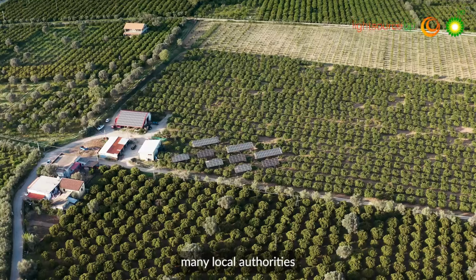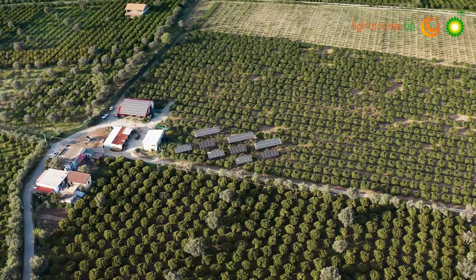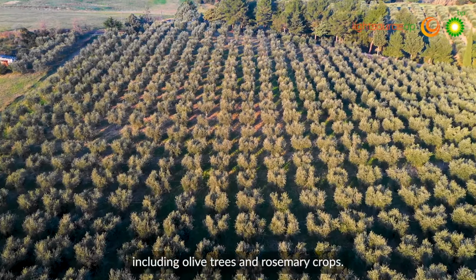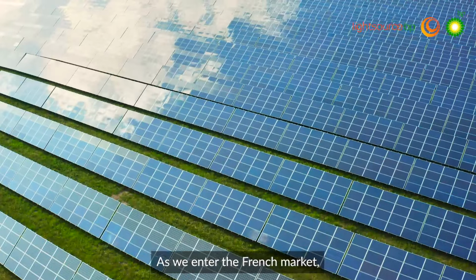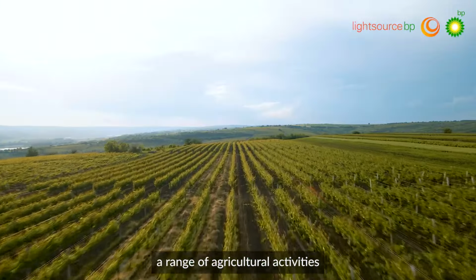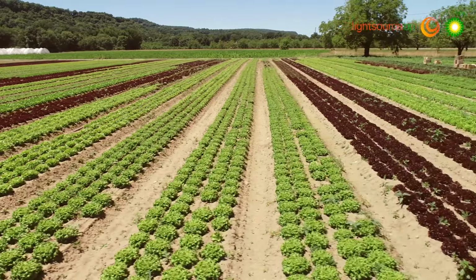In Italy, many local authorities require us to demonstrate a viable agrivoltaic solution, so we are currently designing sites to support a range of agricultural options, including olive trees and rosemary crops. As we enter the French market, it is likely that all our projects will need to be designed to support a range of agricultural activities to be aligned with industry trends and expectations.